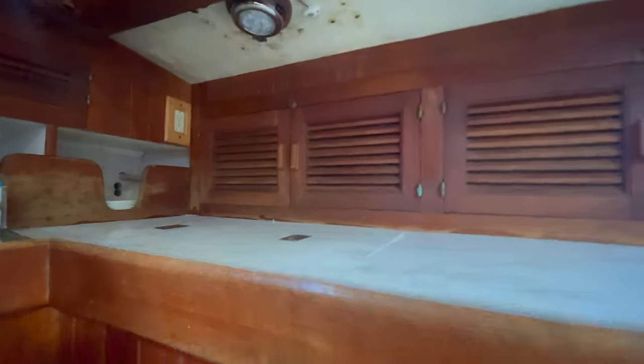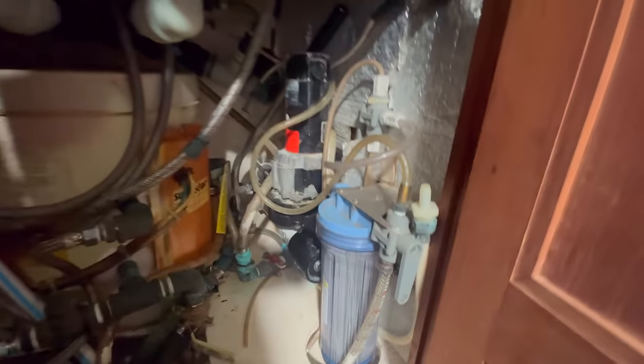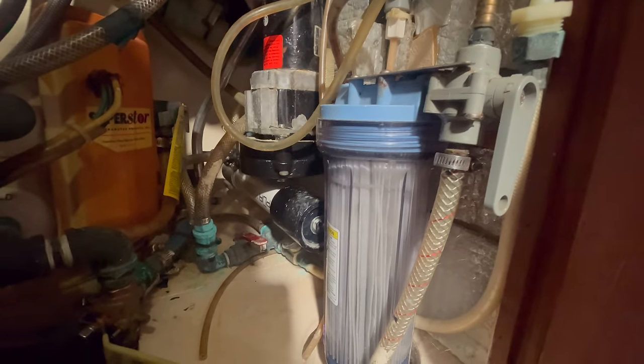But obviously you've got access from up top and down below. Under here, we have a hot water heater that works. And we have a tiny little water maker. I don't know how many gallons per hour, but it's a little guy and it's been pickled, so cross our fingers that that works out.